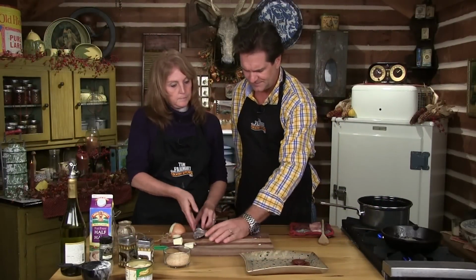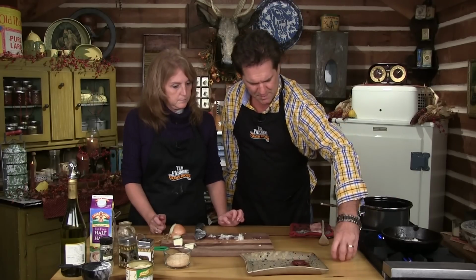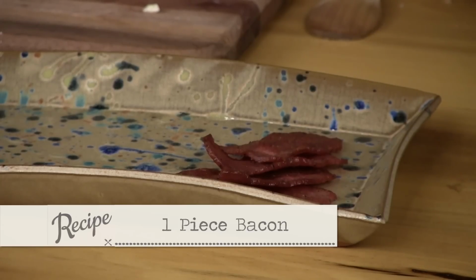All right, this next thing is a side for Thanksgiving. It's a wonderful side. If you don't like Brussels sprouts, maybe you ought to try them this way. They will love them that way. We also fried up a piece of bacon, which we're going to use.